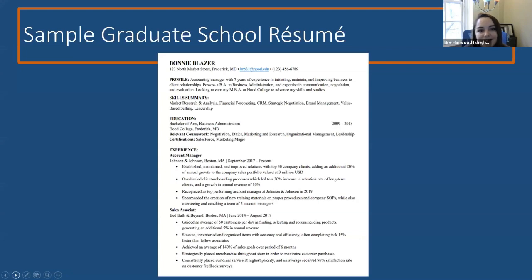So I just put together a really standard sample graduate school resume here. As we talked about, there are some different sections within it. We have our heading section where you see their name and contact information, their profile section, giving a little bit of background of who they are and what type of position or grad school they're applying for, their skills summary, their education. They were a business administration undergrad student, and they're looking to apply for an MBA program here at Hood College. Very transferable. You can see exactly how an undergrad business degree would translate well over to an MBA.